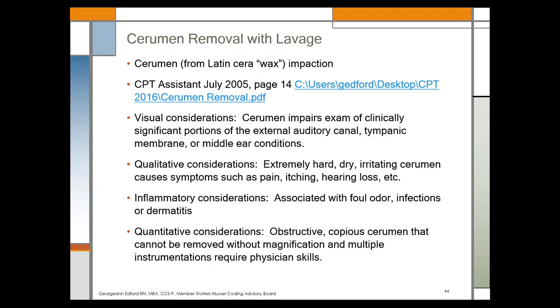Okay. The cerumen removal with lavage. Cerumen, cera, means wax, and then it's an impaction. There was a CPT Assistant in 2005.